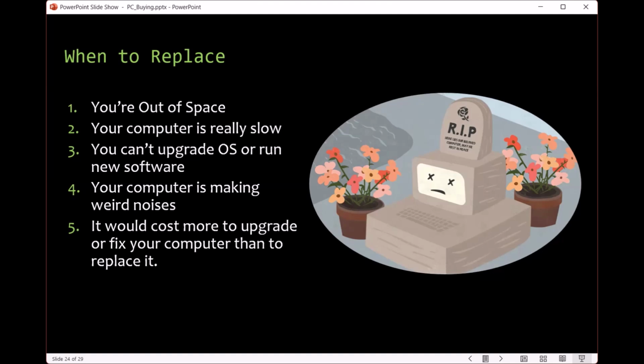I generally do not, unless you have a typical tower computer, I generally do not recommend replacing or repairing laptops, only because you have a 5-year-old laptop, you take it in, it's going to cost you $200 or $300 for the repairs. So you've invested that, and for $700, you can buy a new laptop.